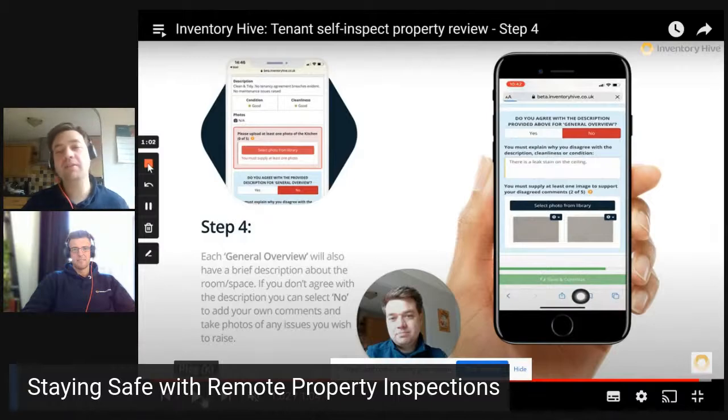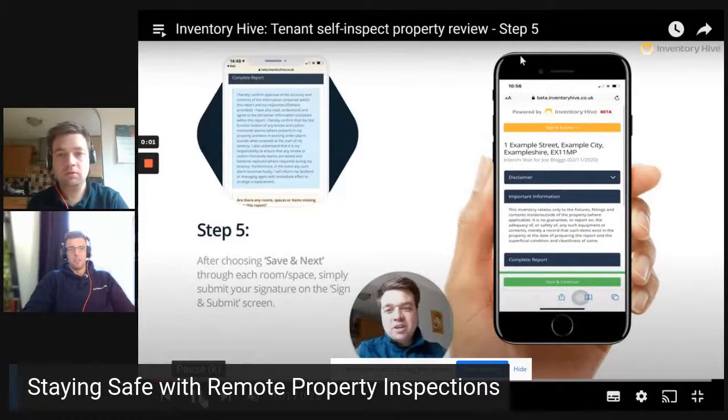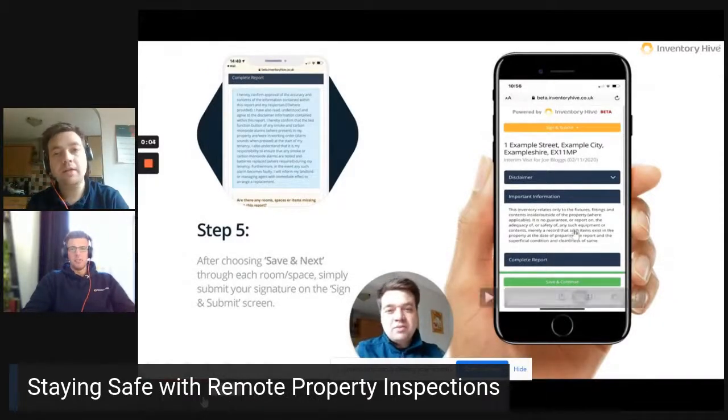But anyway, so yeah, the tenants added in those comments, added some photographs as well, and that will also get sent back to the inspector. Perfect. And then there you have a full virtual visit inspection report, done nice and quick and easy.